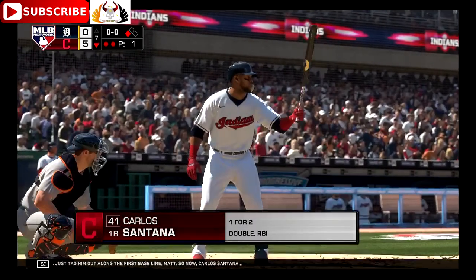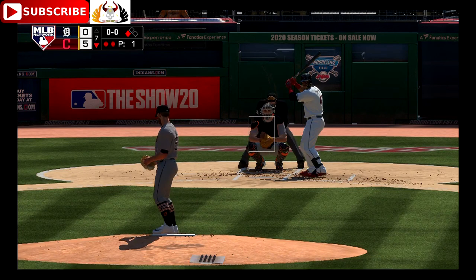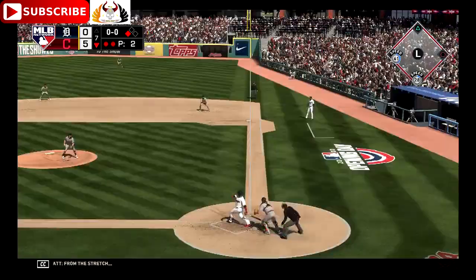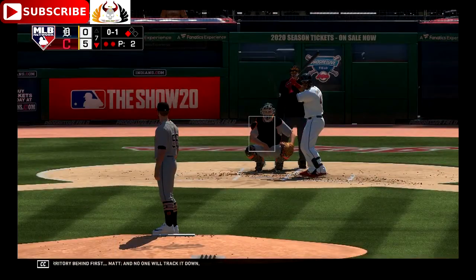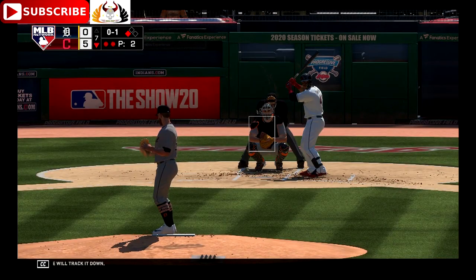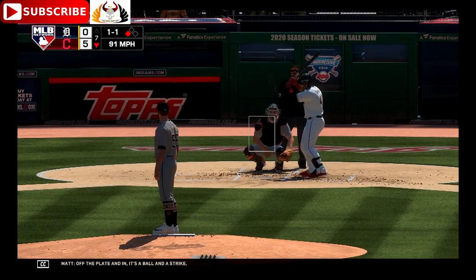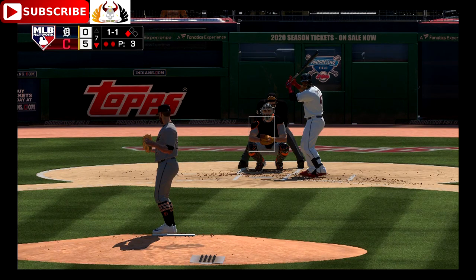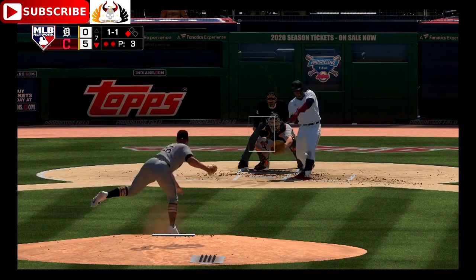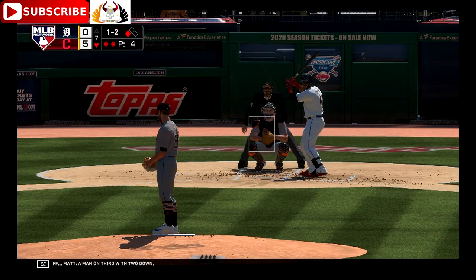So now Carlos Santana. Now back, first baseman, Carlos Santana. From the stretch. And he popped him up, back into foul territory behind first. And no one will track it down. Off the plate and in. Hits a ball and a strike. One and two now as that one's fouled off. Man on third with 2 down.